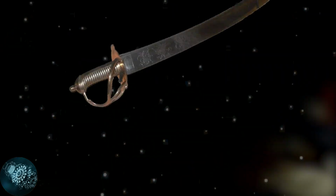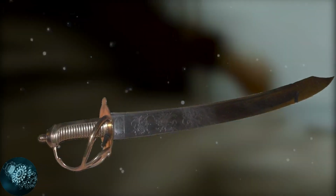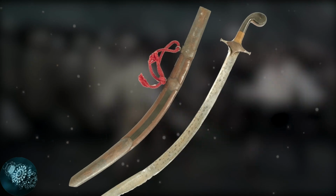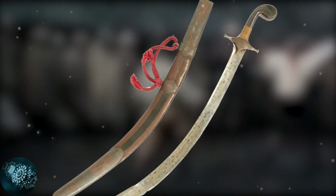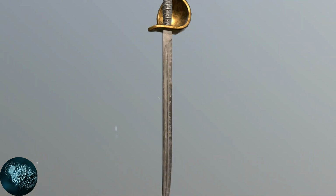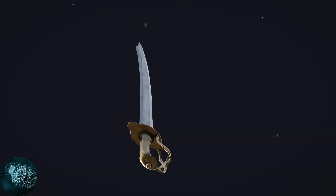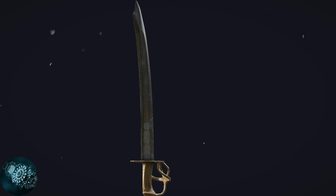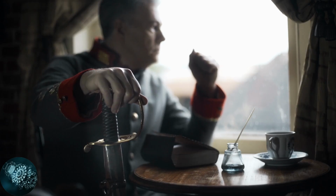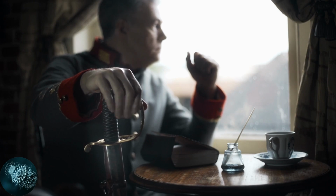A cutlass had a rather short, heavy, single-edged blade and looked similar to a saber. However, the differences between the two were significant. An average 18th century saber was about 3 feet long and 1.5 inches wide. Cutlass blades never reached more than 2.5 feet in length, but they were broader, over 2 inches wide. The solid guard was also broad enough to provide reliable hand protection, and the heavy pommel often ended with a steel knob for clubbing the foe.